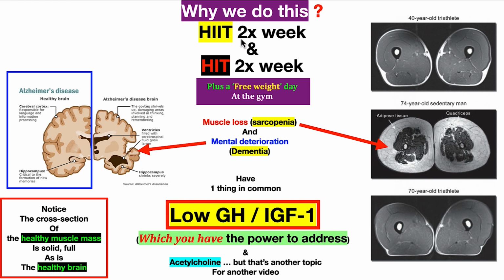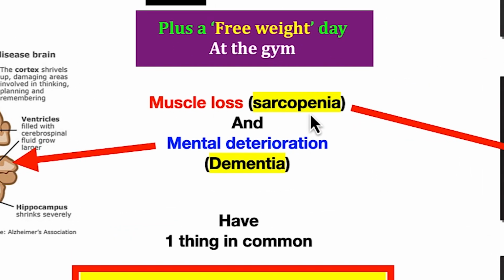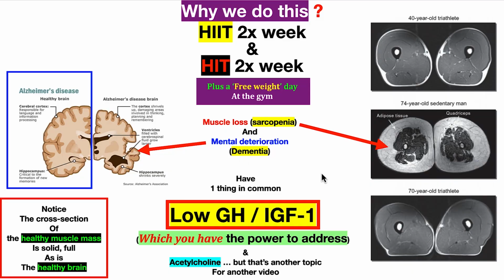Why do we do HIIT 2 times a week? Well, look at it. Muscle loss, sarcopenia, as you get older, over 25, and mental deterioration, as in cognitive impairment or mild cognitive impairment, have something in common. It's atrophy. This is a 74-year-old sedentary man, and you can see it's mostly fat and a little bit of muscle. Here's a 70-year-old triathlete. It's all muscle. And same with the 40-year-old.